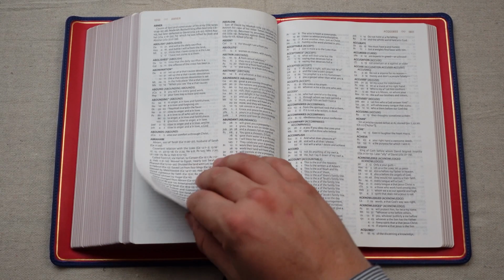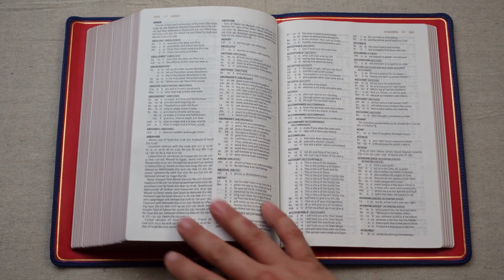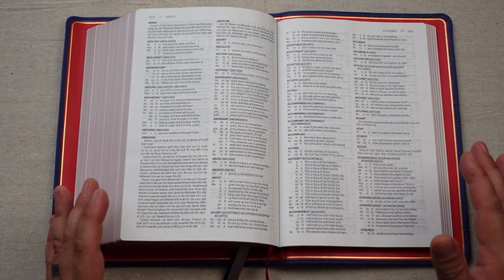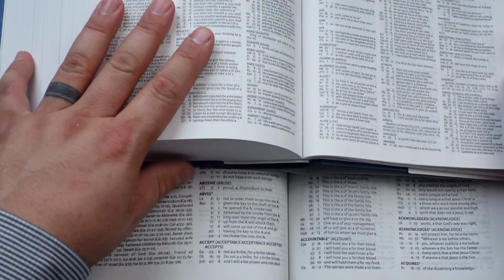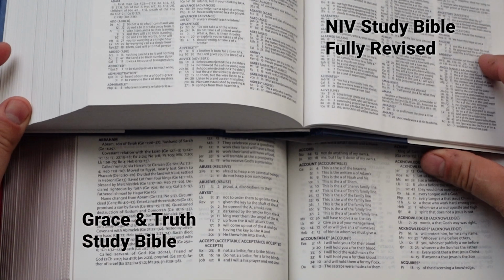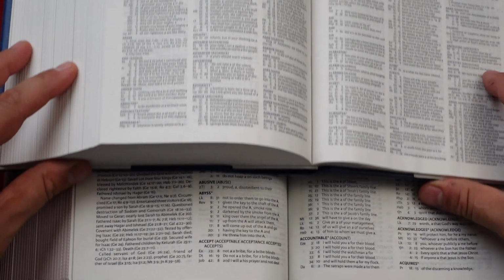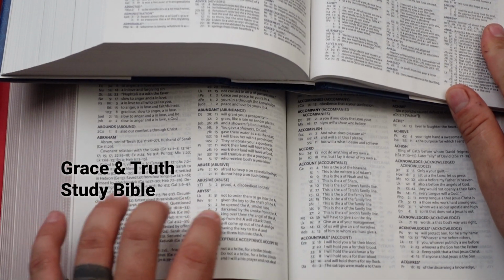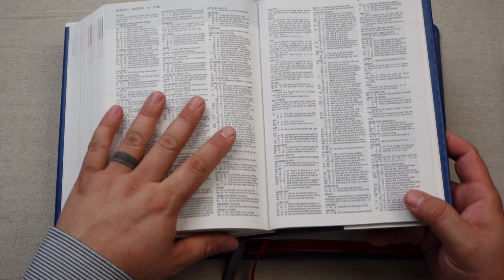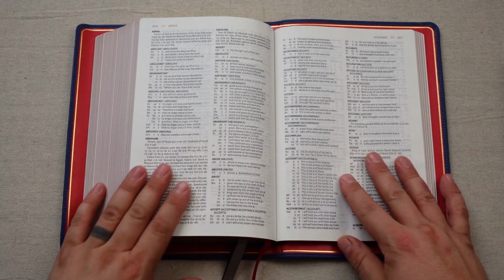So at the end of the text, you get to the table of weights and measures, and then you have your concordance. And look how large this print is for the concordance. Now I want to show a comparison of concordances again. On top is the NIV Study Bible, Fully Revised Edition, and on bottom is the Grace and Truth Study Bible. So you can see it's much smaller print. It's 3 columns, much smaller print than the double column, much larger print in the Grace and Truth Study Bible. Now I like this triple column layout in the NIV Study Bible, but if you're using the concordance a lot, it's much, much, much better to have this larger font, so it's just more enjoyable to use.